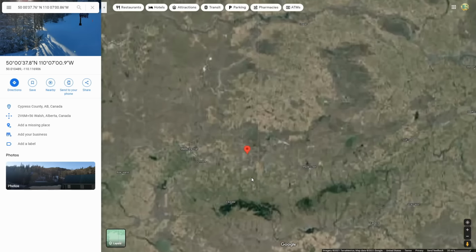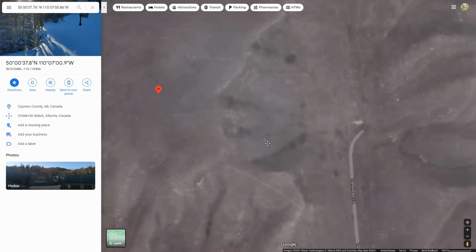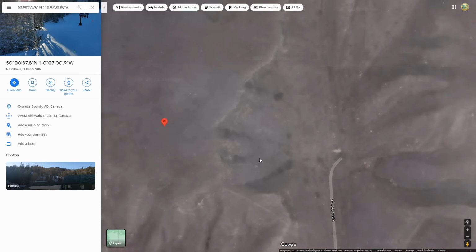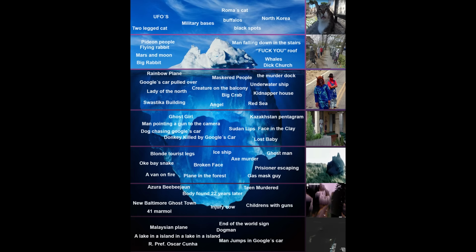Face in the clay. This entry on the iceberg is probably just referring to this thing in Alberta, Canada, known as the Badlands Guardian. It's this natural formation in the rock and clay there that from up above, it looks like a face.